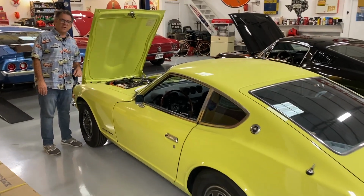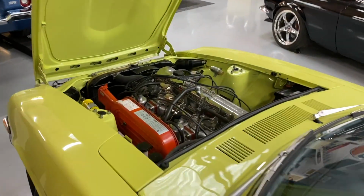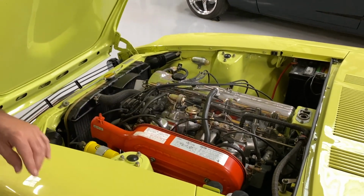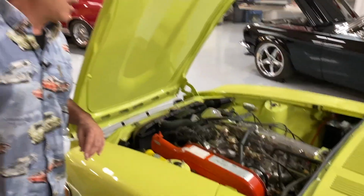Come look at this engine. So it's done to show quality standards, and the only thing not original under here is this has been polished out. The valve cover has been polished out. But other than that, it's like it came from the factory, but maybe just a little nicer.